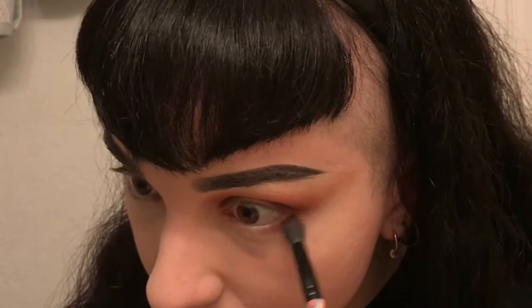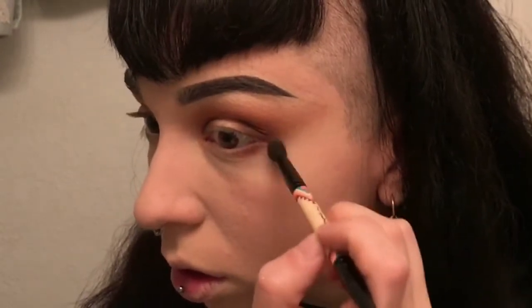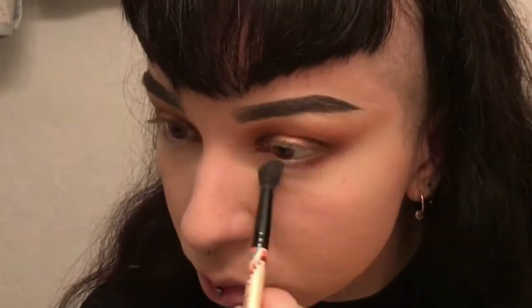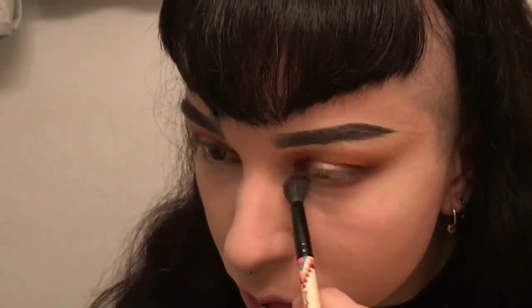Next we're going to go back to the shade Cozy, and we're going to use a smaller, more defined brush, and we are going to smoke out the bottom half of our eyes, or the lower lash line. And as you can see here, I'm just blending it in with the top on the sides, or outer corners, just to wing it out and be loose with it. It's a smoky look.